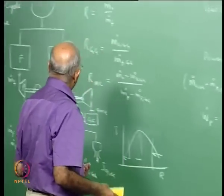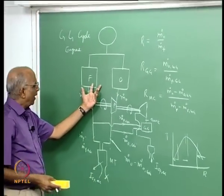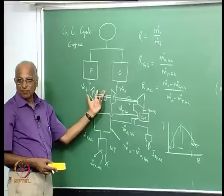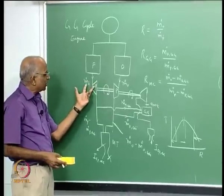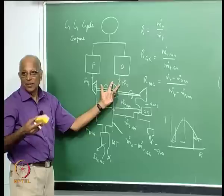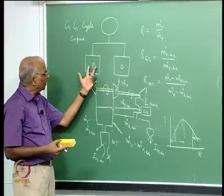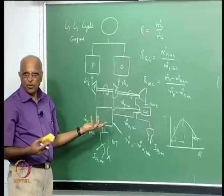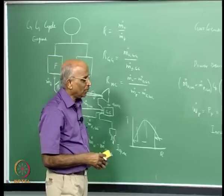See, for the present, to have a simple analysis, I have assumed that the pressure increase in the two pumps is the same. Otherwise, I have to have a separate expression for this, a separate expression for this. I am just trying to illustrate the method. Yes, I have assumed that the pressure increase across the two pumps are the same, which need not be the case, right? It's whatever you are saying is true.